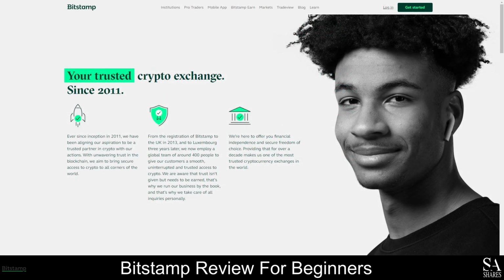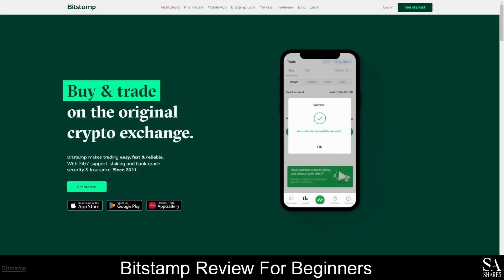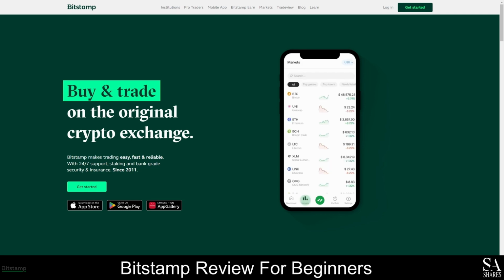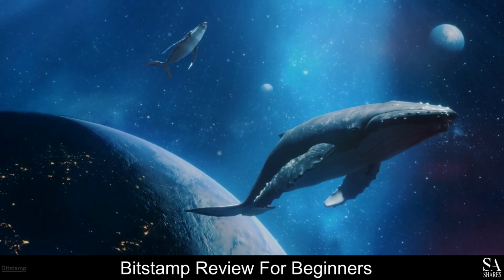Bitstamp is trusted by more than 4 million traders worldwide and caters to beginners, professional traders, as well as institutional clients. So if you are interested, be sure to open your Bitstamp account today to enjoy cost-free trading and high-yield staking on your favorite cryptocurrencies. And that is our overview of Bitstamp.